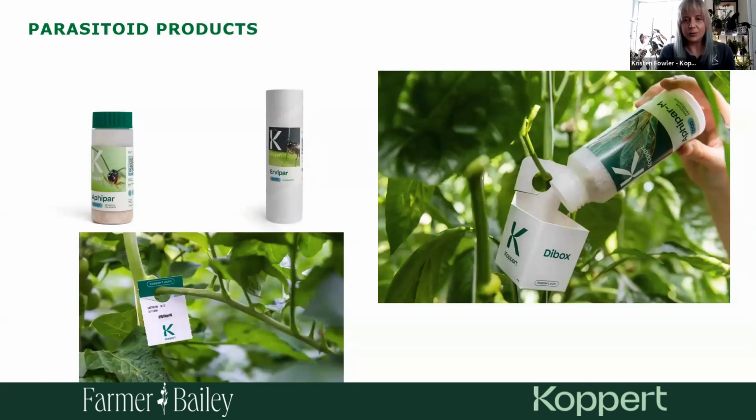This is how we sell them. This will be what comes to you. We literally sell you those mummies in a bottle. And if you see a lot of activity, that's not a good sign. You actually kind of want to not see much in the wasps when you put them out. We have these dye boxes that you can distribute throughout your greenhouse or throughout your grow space, and then you can distribute the bottle through it and divvy it up.